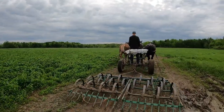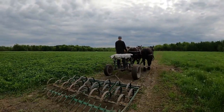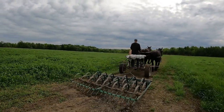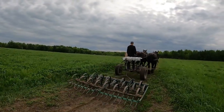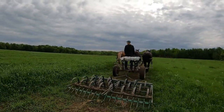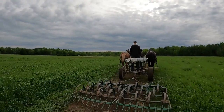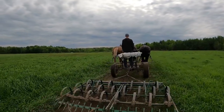We're headed to the cornfield this morning, and Jim has decided that he is going to run over the whole planting area one more time with the spring tooth harrow, because it has been 2 days since he was last out here. He was letting it dry a couple more days, as you could see earlier how wet it was. He wanted to see if he could kill a few weeds before he planted later on today.